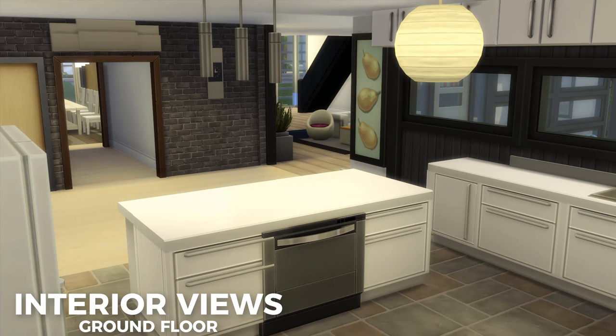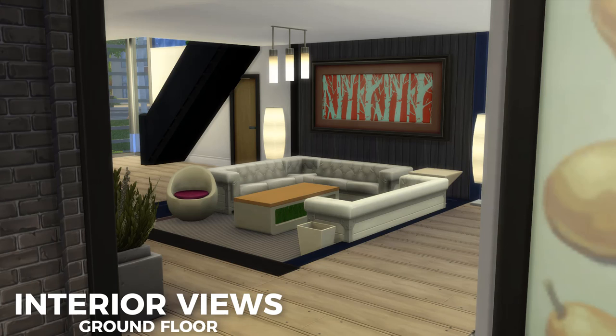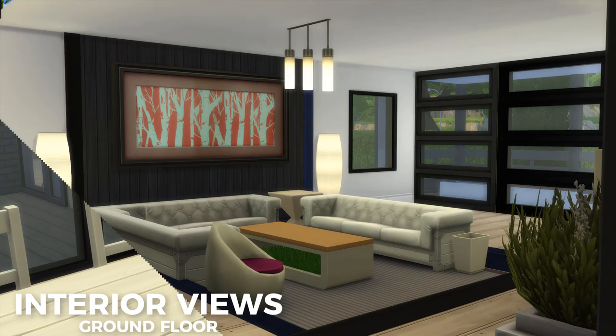So anyways, we're moving into the interior views with a lovely shot of the family room and the kitchen. So this is another shot from the kitchen overlooking the dining room and the living room. We do have another depressed level on the main living room area with an amazing painting on the wall. And here's another shot of the dining room with a bunch of random miscellaneous paintings on the wall because I don't know what to put there. It added some depth to the room.